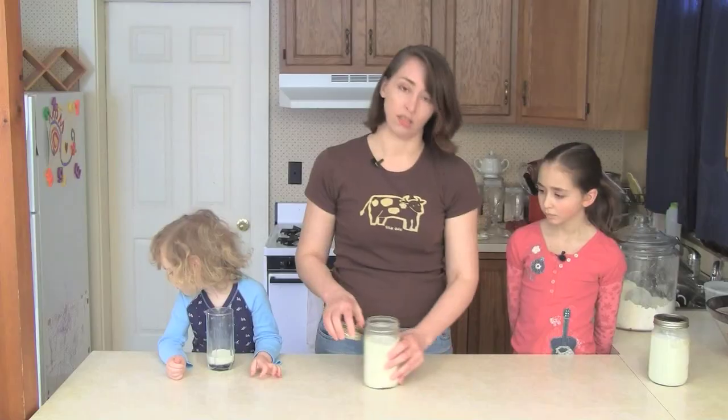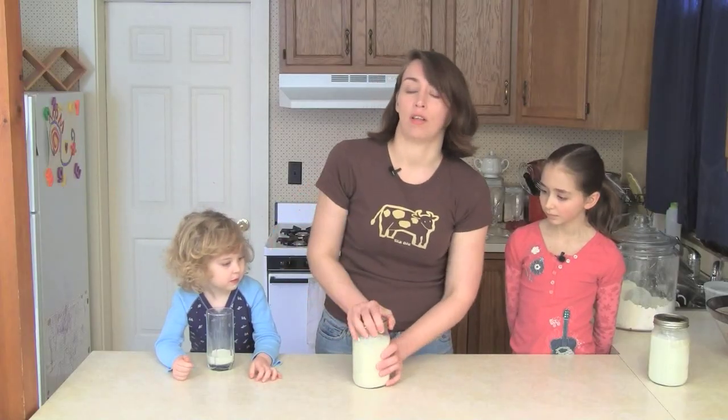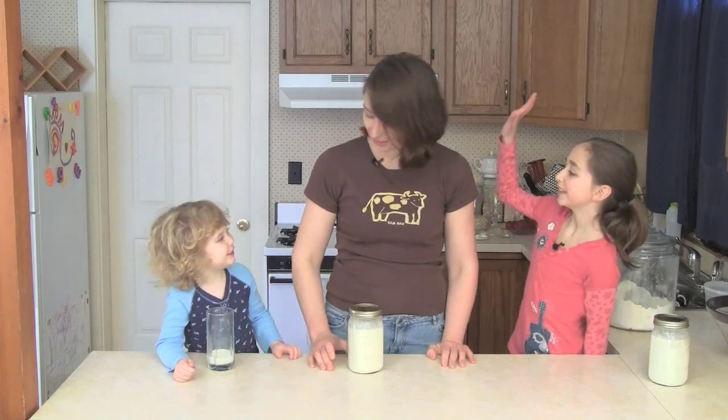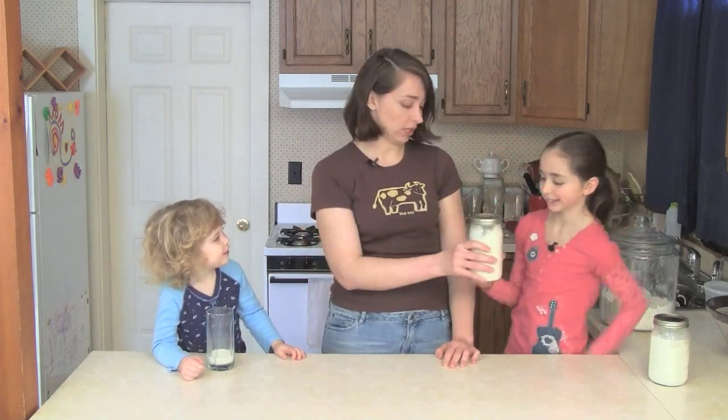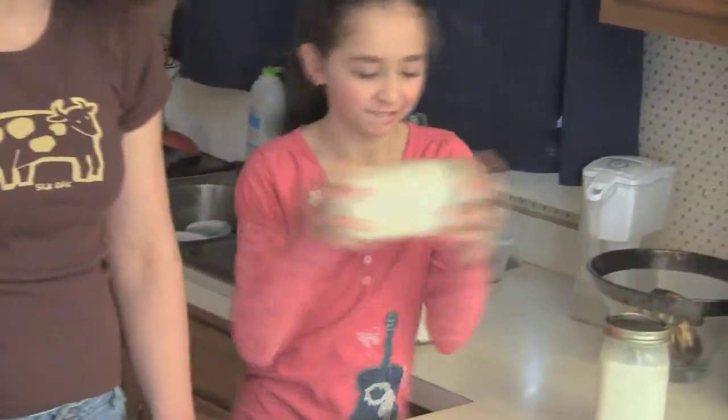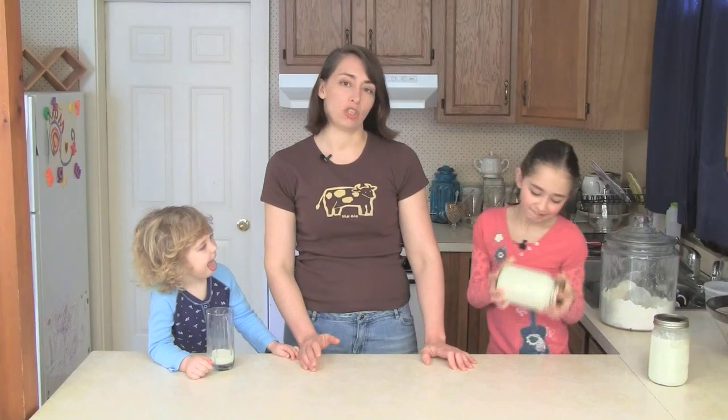And then comes the really high-tech part of this whole operation. We have to shake it. Who wants to shake it? I do. Okay, Rebecca gets the first turn, and then Emma gets a second turn. Yay! It takes quite a bit of shaking.